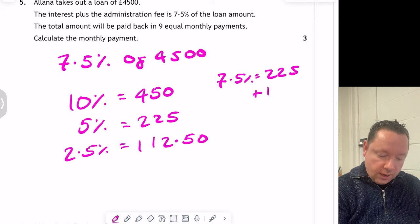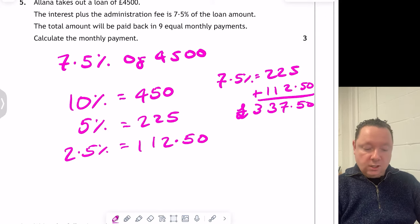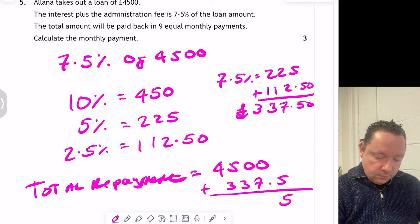So 225 plus 112.50 equals 337.50. 5 and 2 is 7. 2 and 1 is 3. 2 and 1 is 3. That is how much 7.5% is. So the total repayment, that's equal to the loan amount, 4,500, plus the 337.50. Put a zero on there.